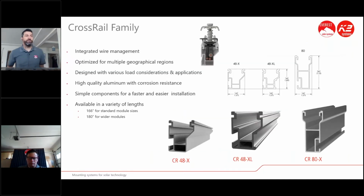So the CrossRail family is what you're probably most familiar with, and this is getting into new products and existing products. So I'm just going to cover real quick. Our CrossRail family is our rail line. So you're probably most familiar with CrossRail 48X. XL is a beefier version of that, and our 80 is mostly used for ground mount and some light commercial, but 48XL is actually used for some light commercial as well. And actually 48X is pretty strong as well.